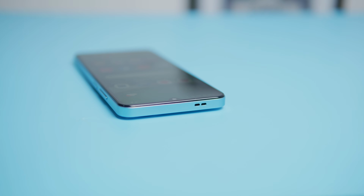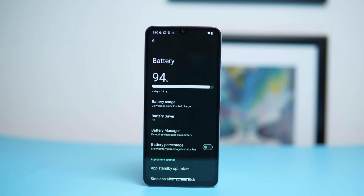But guess what? The speakers are at the top, but they're very loud. It's not something you see regularly with devices. Now, the good thing about this is that if you're gaming, your hand doesn't block the port, so you can actually hear music loud. So let's move to battery and charging on this device.